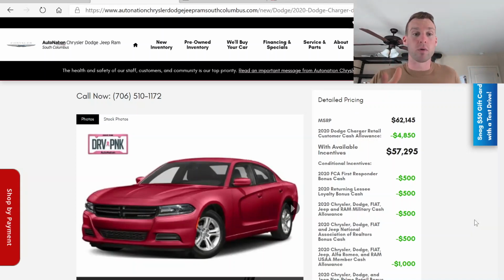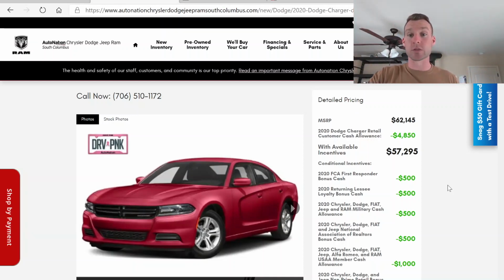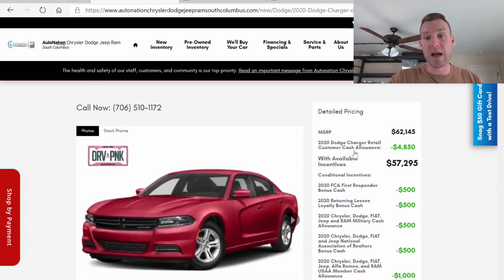So we're going to start here with AutoNation Chrysler Dodge Jeep Ram South Columbus. This dealership has a lot of wide bodies spec'd at various levels, from the lowest spec all the way to super fully loaded like this one. 62 grand for a Scat Pack wide body, but it has some great options on it. The reason I like this dealer website is because it breaks down everything for you.